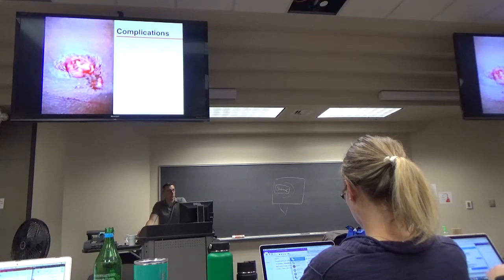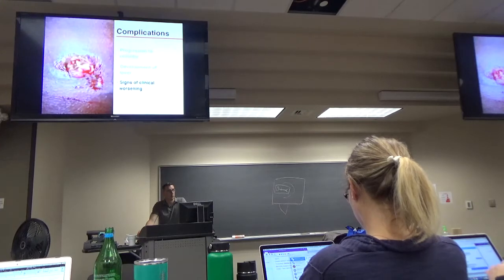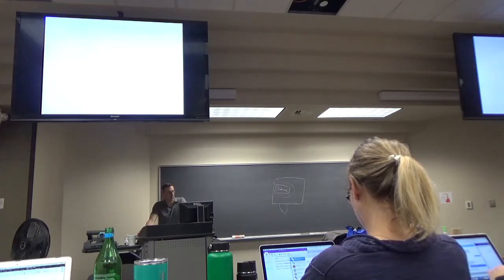Additional complications to watch for include the progression to surrounding cellulitis, development of a fever, or other signs of clinical worsening. These may prompt consideration for repeat incision and drainage of an abscess or the need for antibiotic therapy. Most abscesses will respond well to simple incision and drainage and will not require treatment beyond packing changes and local wound care practices.